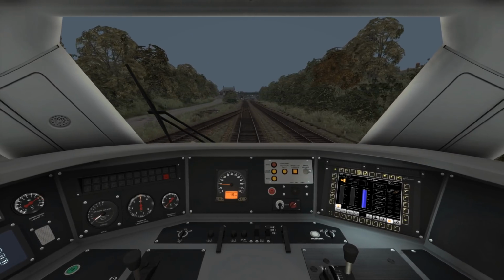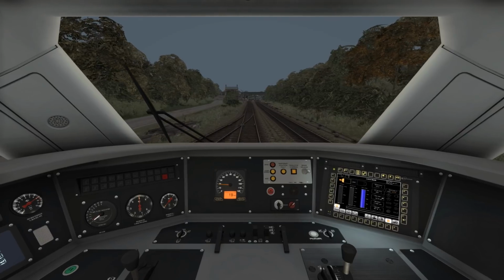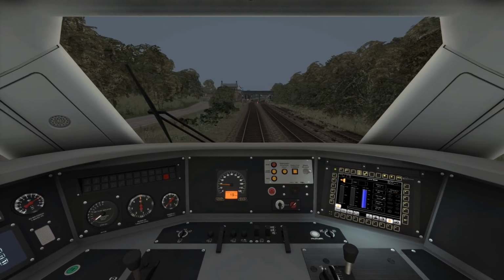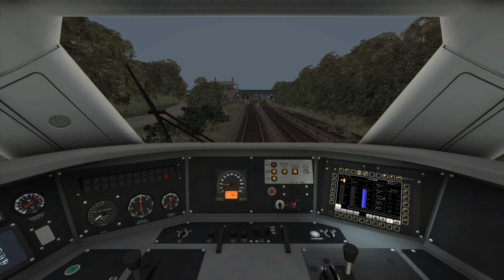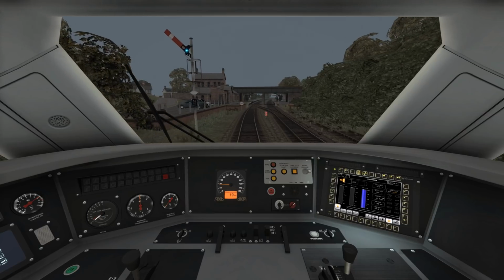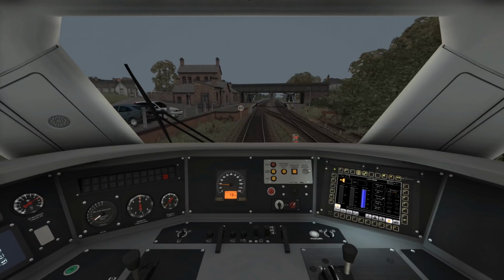We're now coming up on Reedham Station, with around 12.2 miles to go to Norwich, and the speed limit goes up to 60 miles per hour immediately as we enter the platform, so we can accelerate up towards that just as we reach the sort of old, overgrown, abandoned part of the platform, about halfway along.